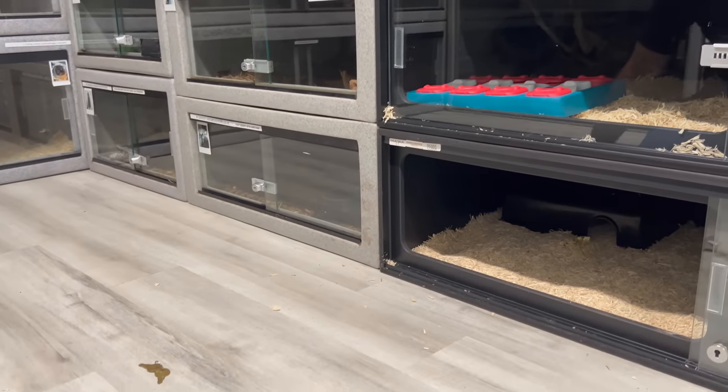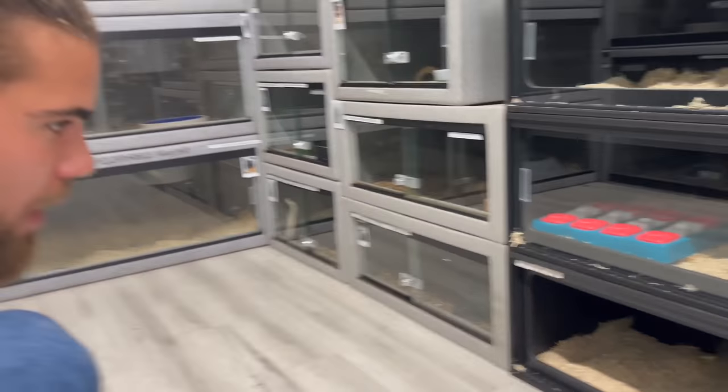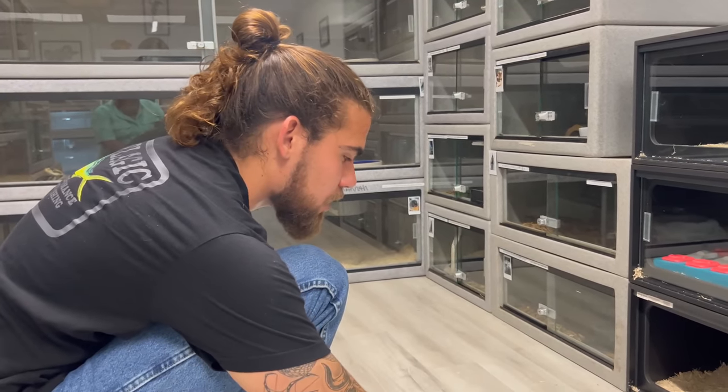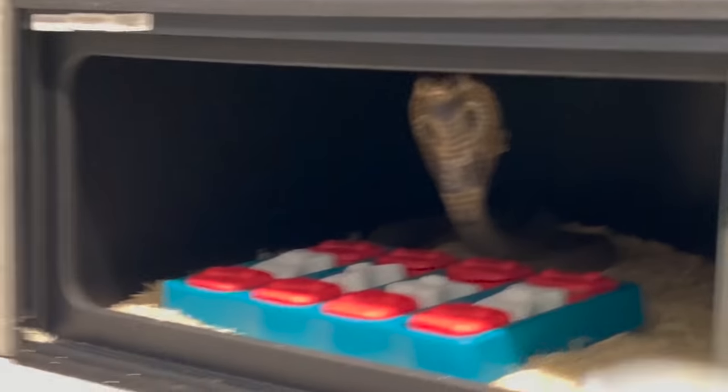All right. Now, you guys know, this Indian cobra is not too bad when it comes to temperament. But when it comes to food, she absolutely goes insane. So we want to be super, super careful when handling this Indian cobra. He's definitely interested in food.